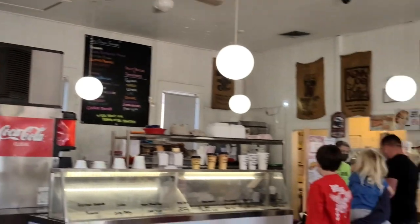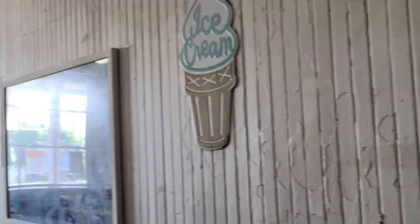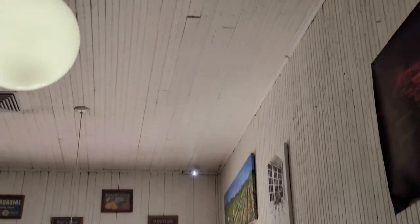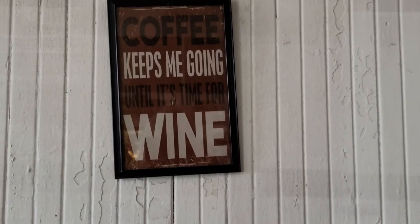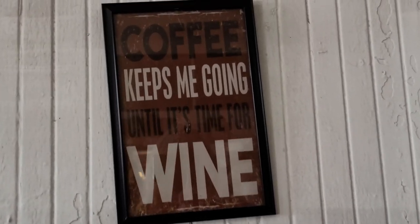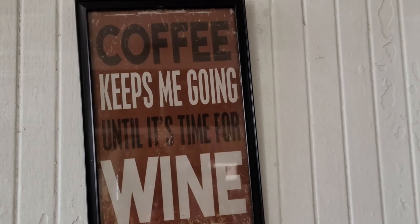Such a cute little sandwich and ice cream shop. I love how it smells. It really does smell. Coffee keeps me going until it's time for wine. That used to be me. I used to drink coffee and wine. Now I do neither. That's so weird.